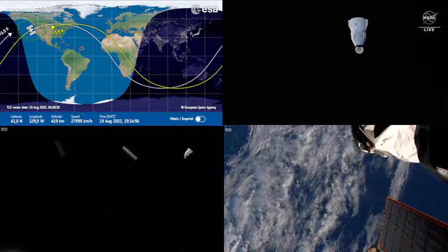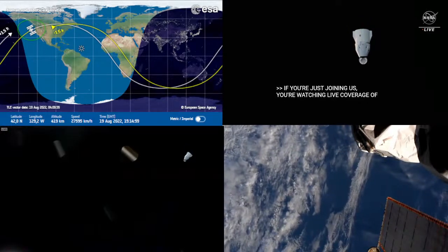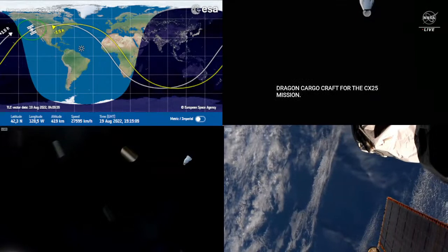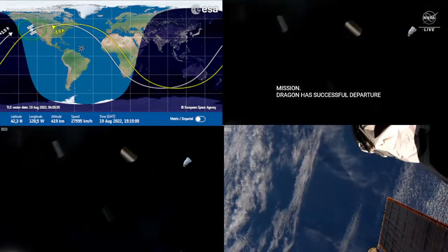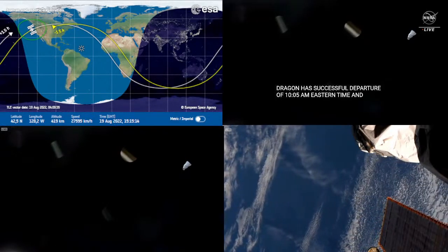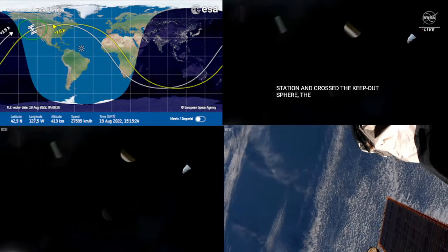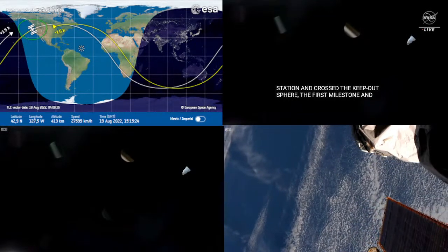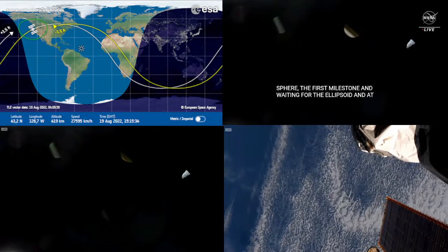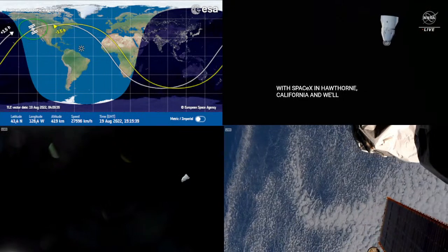If you're just joining us, you're watching live coverage of the departure of Dragon cargo craft for the SpaceX CRS-25 mission. Dragon had a successful departure at 10:05 a.m. Central Time, 11:05 a.m. Eastern. Dragon is currently 348 meters away from the International Space Station. It has crossed that keep-out sphere, that first milestone that we look for, and we're awaiting the approach ellipsoid, that next milestone, putting Dragon far enough away from the International Space Station. At that time, we'll end joint operations with SpaceX in Hawthorne, California, and we'll hand command of Dragon back over to SpaceX.